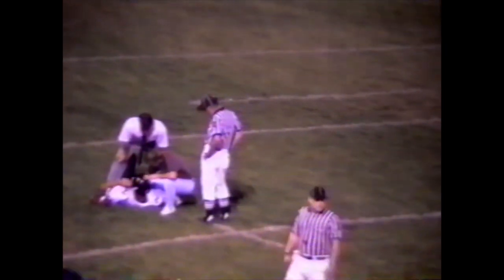So the Mules, Bob, would like to hold Salem down here, make them punt the ball, and get it back with decent field position. They're going to let each team get water. Yeah, it's still a warm night here.